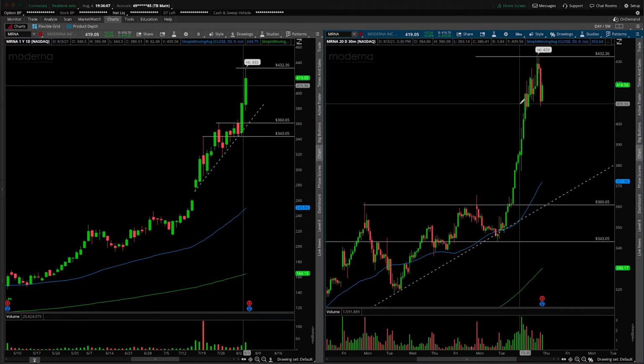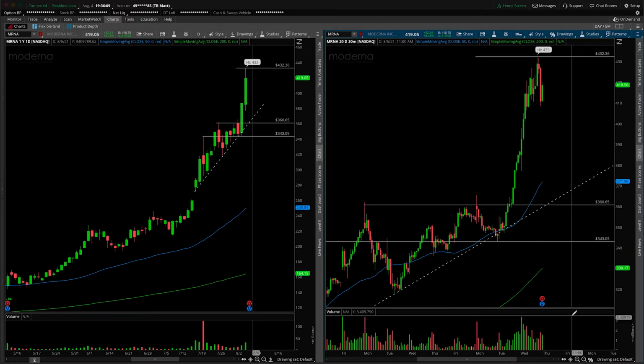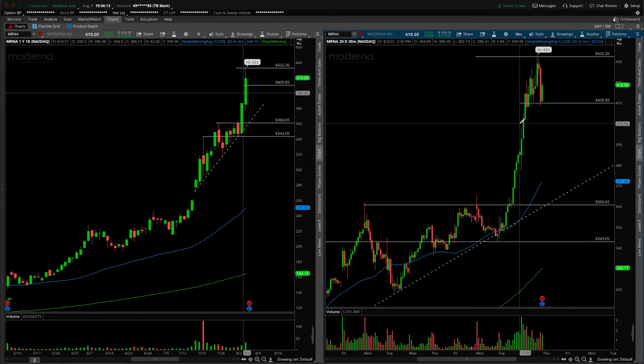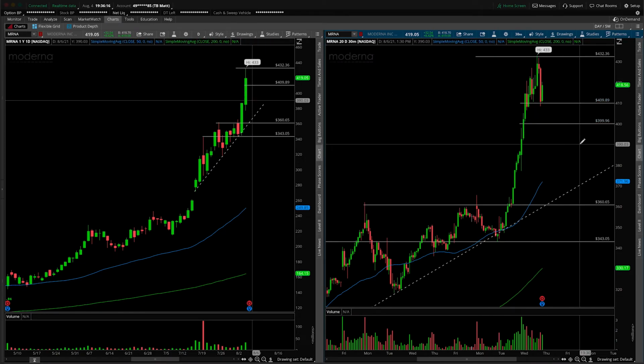In terms of monitoring this pullback that we've seen thus far, that area is at $410, and as we discussed, the 38.2 pullback area was at 400, the nice round number. So those are areas to watch going forward.